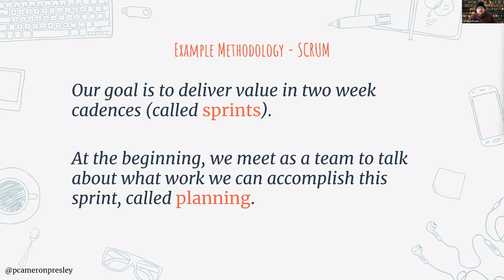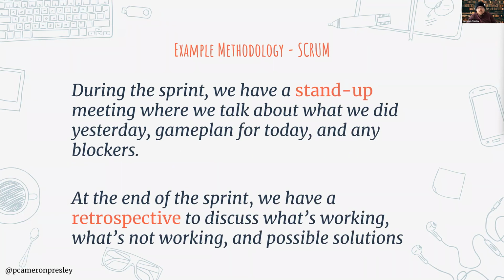But let's take a look at Scrum, right? If you're working in a Scrum shop, they say that, yep, our goal is to deliver software to our customers every 2 weeks. We call those things sprints. At the beginning of said sprint, we'll sit down and talk about what we can actually get done over the 2 weeks. We call that planning. During that sprint, every day, we're going to have something called a stand-up where we talk about, hey, here's the cool stuff I did yesterday, here's what I'm working on today, and here are any blockers I've got. The goal of that meeting is that if you've got a blocker, someone can help you out and get you unstuck.